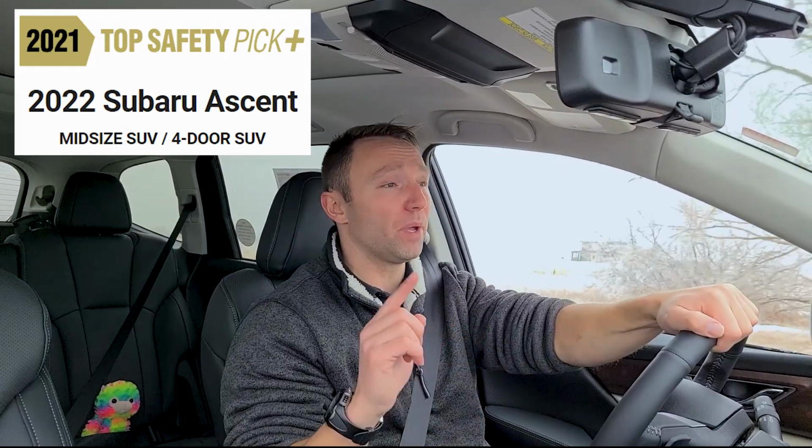I would also like to point out that the Subaru Ascent is very safe. The National Highway and Traffic Safety Administration gave it 5 stars, and the 21 model received the Top Safety Pick Plus and a superior frontal crash rating from the IIHS.